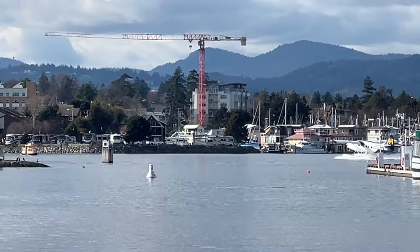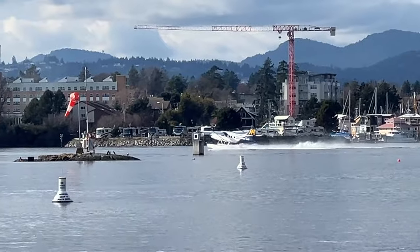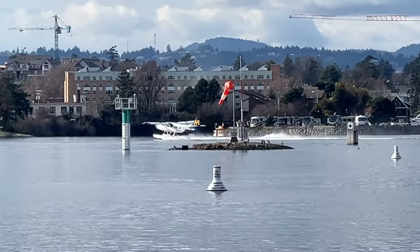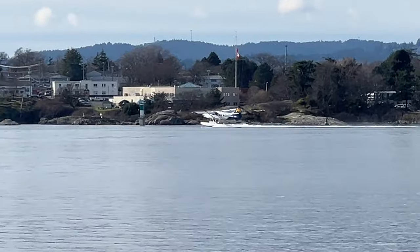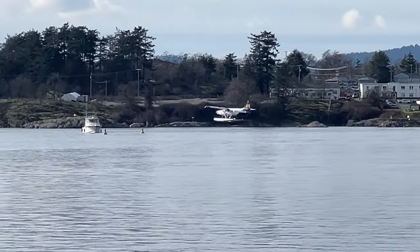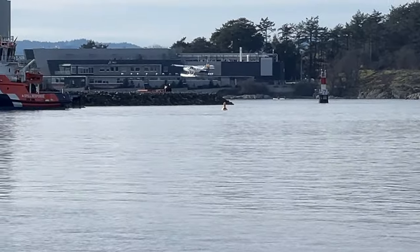There she goes. A De Havilland Otter, operated by Harbour Air in Victoria, BC, Canada. So the little red airplane that took off ahead of the De Havilland Otter, it was a Cessna 180J Skywagon.